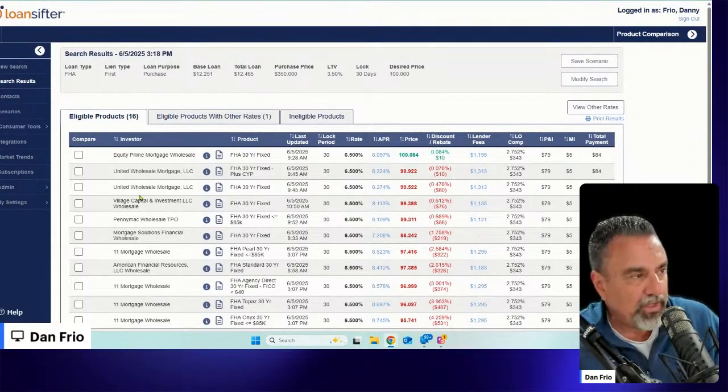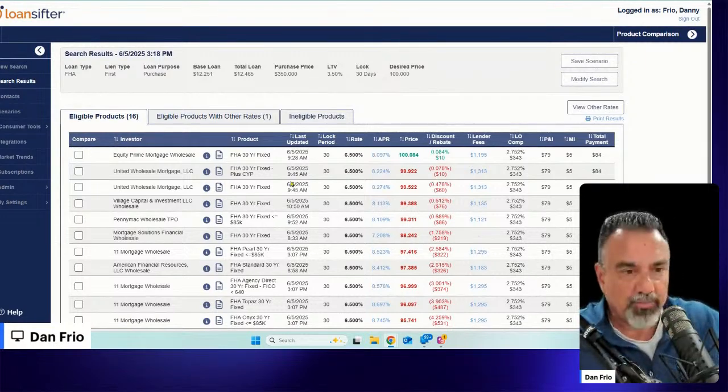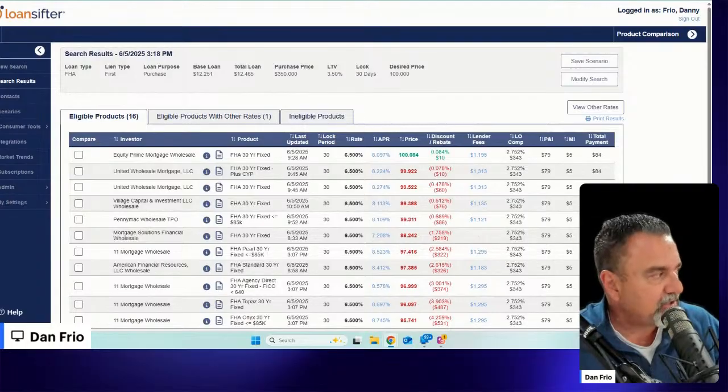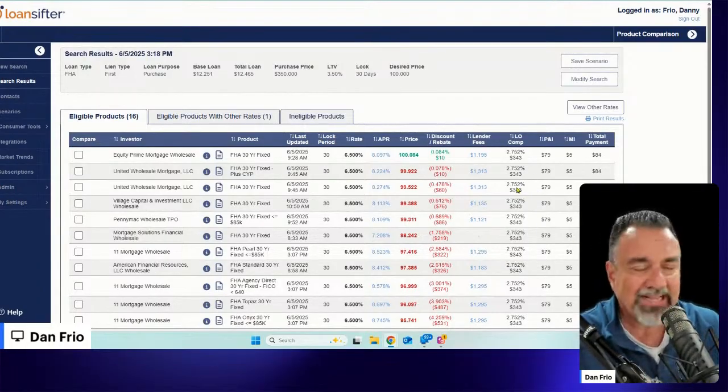So we use this system for what it's intended for, but we also make any corrections on the side. These should be correct on the MI and everything else, but we make sure those are accurate at the time. So that's basically how we do a lot of these things in the background.